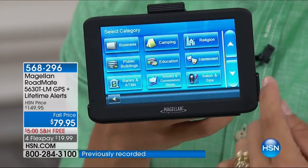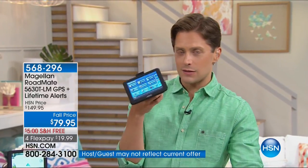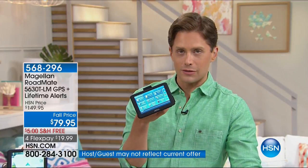The world is your oyster, and it doesn't take a second of data out of your cell phone bill. You don't have to worry about if you have a signal because these use Department of Defense satellites, not cell phone towers, in rural areas where they're non-existent. And you don't pay a membership fee, for updates or for access to the information. There's no monthly bill with a GPS.